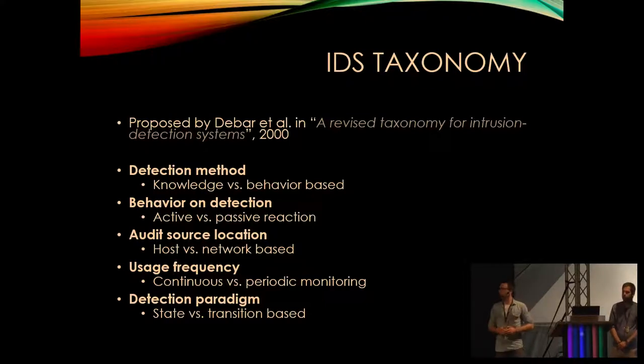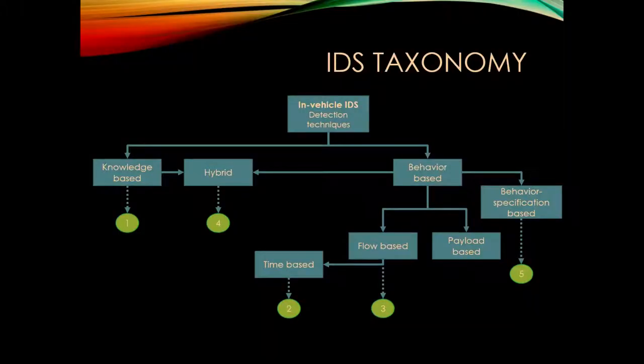And finally, usage frequency. Do you want continuous real-time monitoring? Preferably yes. Or you could also look at periodic monitoring, basically what your antivirus is doing. Every day, hopefully, or every morning you boot up, you turn on your laptop, and then it will run a check. It's just checking once a day for signs of intrusion on a snapshot of your system. Periodic monitoring. And finally, you can also look at the detection paradigm, state versus transition based, a bit out of topic for today.